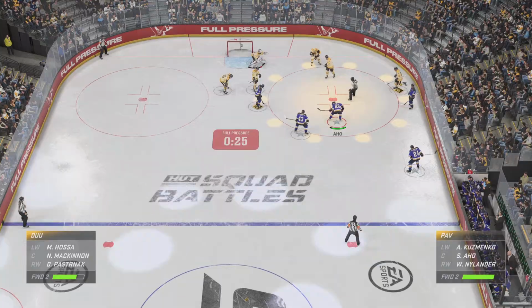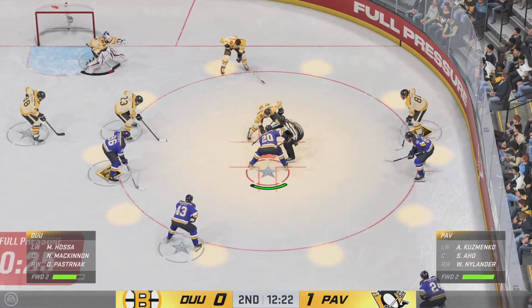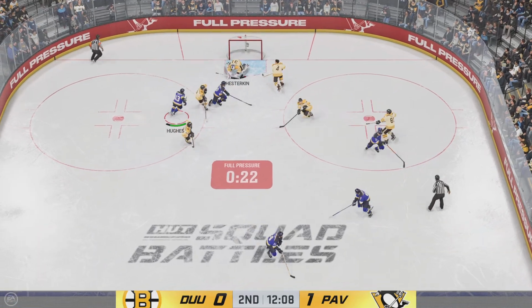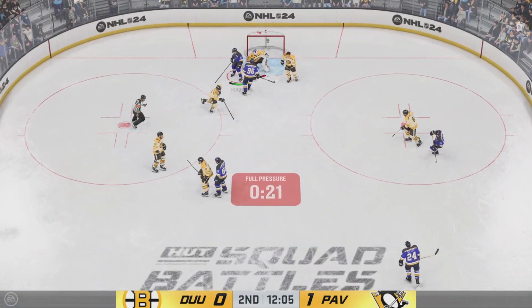Officials are in position, and both teams are getting ready as they get set for another face-off here. Offense's own face-off, and he wins the draw. Oh, what a glove save!